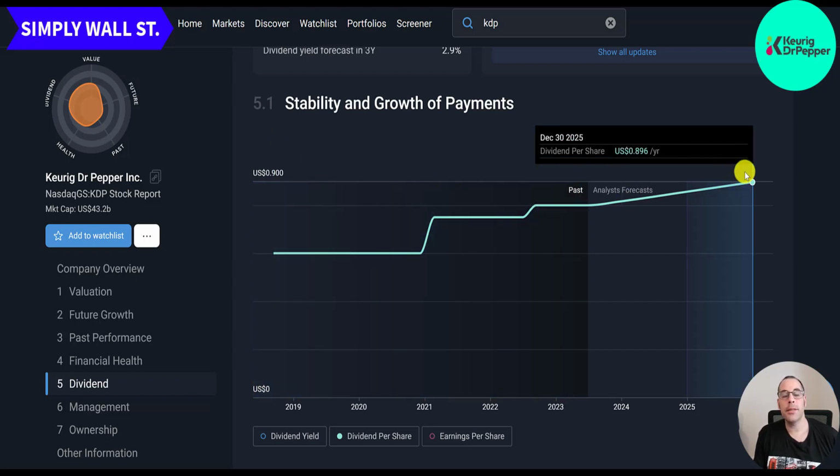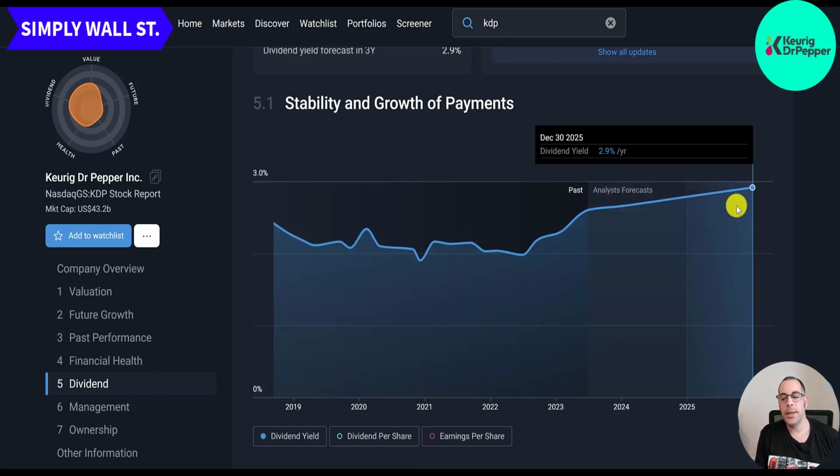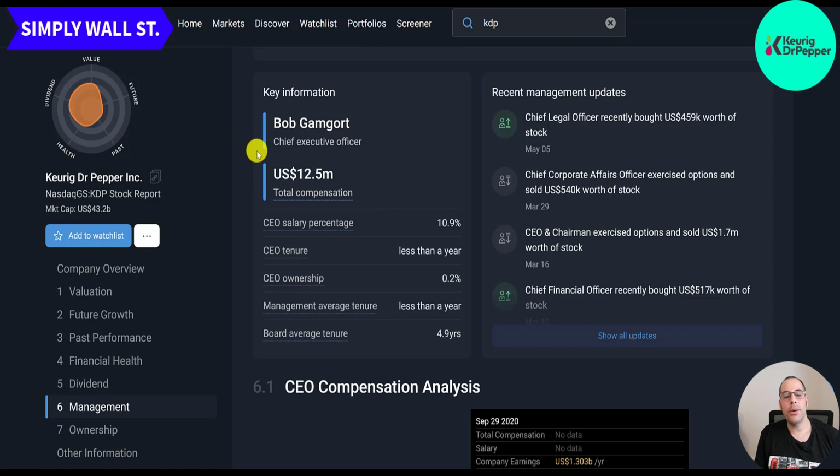The forecast is for them to pay 90 cents per share by 2025. And the yield is around 2.5% the past few years. The forecast is for the yield to be almost 3% by 2025. The CEO's salary is $1.4 million, total compensation $12.5 million. His tenure as CEO is less than a year.